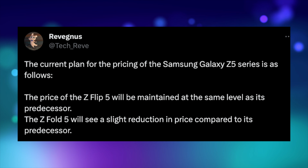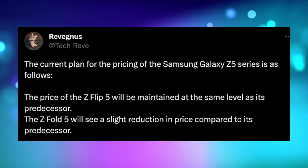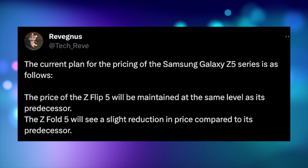The price of the Z Flip 5 will be maintained at the same level as its predecessor. The Z Fold 5 will see a slight reduction in price compared to its predecessor. So what does that mean? Basically, the Z Flip 5 will stay the same price, and the Z Fold 5 seems like it's going to get a price reduction. Probably because they're keeping the phone the same in a lot of ways. I mean, they changed a couple of things, the hinge and the processor inside, but generally it's the same phone when it comes down to it for the most part. So it makes sense why they'd be able to potentially reduce the price.